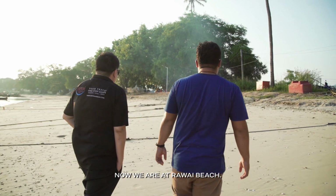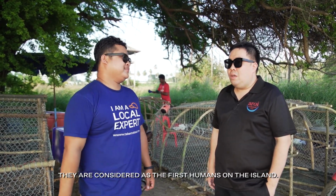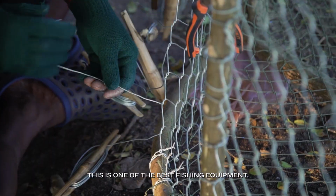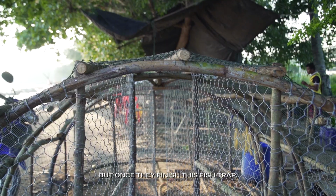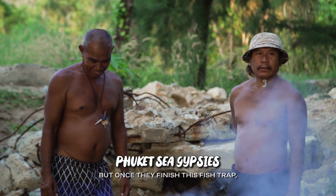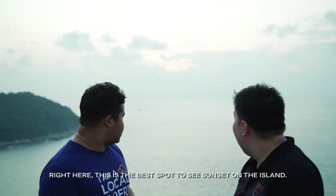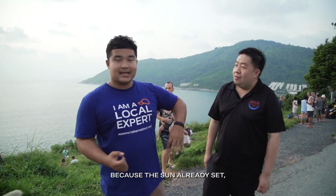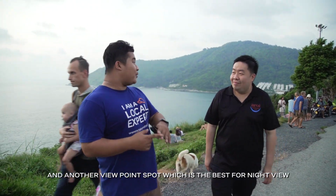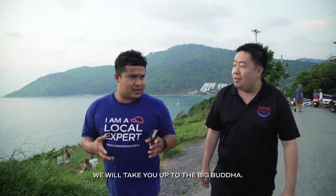Now we are at Rawai Beach, where they consider it the first human settlement on the island. This is one of the best fishing equipment. It took a lot of time to prepare, but once they finish this fish trap, they can use it for a year. Right here is the best spot to see the sunset on the island. The sun has already set. And another viewpoint, best in a night light version, will take you up to Big Buddha. Okay, sure, let's go.